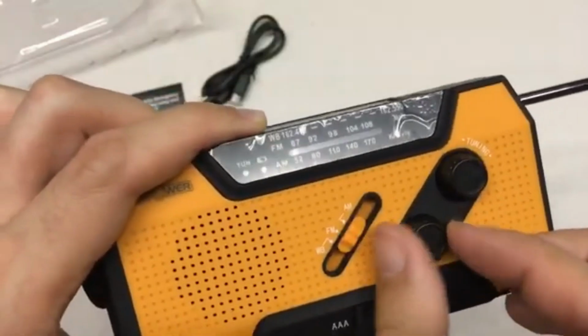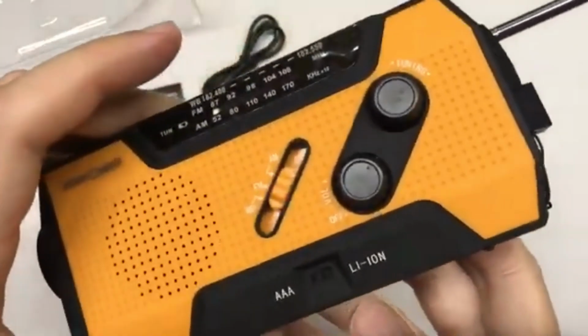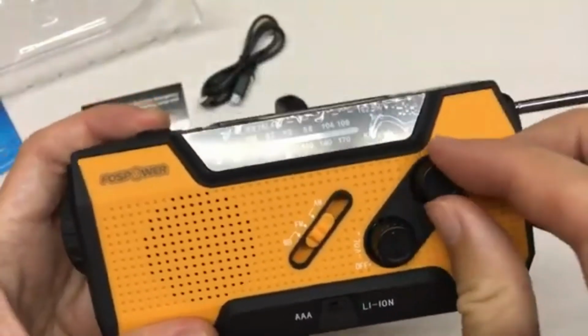Whether you're a camping enthusiast, a frequent traveler, or simply looking to enhance your preparedness for unforeseen events, the FosPower Emergency Weather Radio offers peace of mind and practical benefits that can be invaluable in daily life. In conclusion, the FosPower Emergency Weather Radio is a must-have tool for anyone seeking a dependable, multifunctional device to stay informed and powered during emergencies.